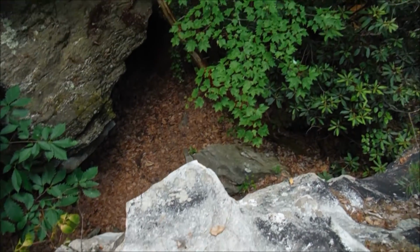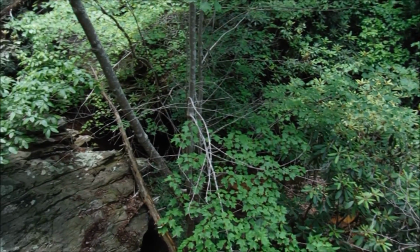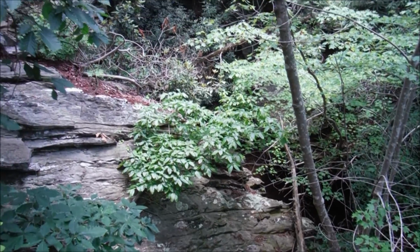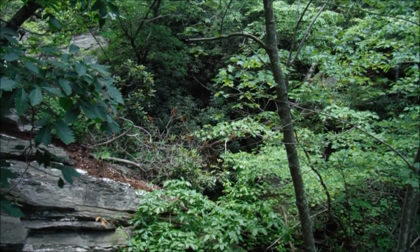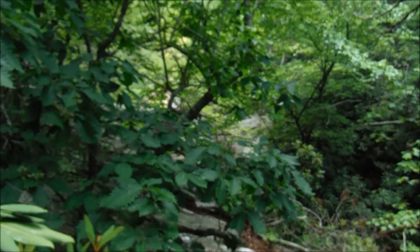Alright guys, so once again, very steep terrain here in the gorge. Down below is the East Fork, Cascade Creek. And just up through there is the Upper Cascades.